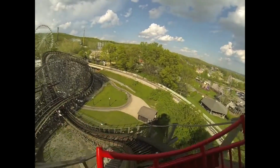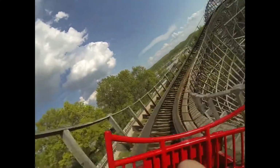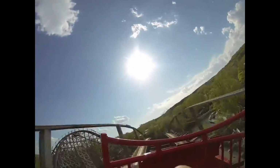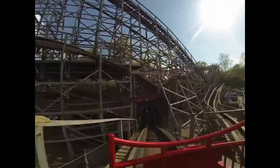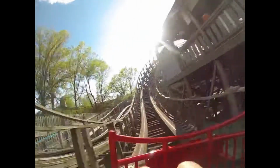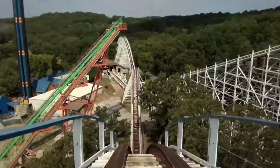At number 10, we have American Thunder, which is at my home park of Six Flags St. Louis. This is a coaster I really do enjoy, so it's coming in at number 10 on this list. This coaster has good but not great airtime, and it's something I always enjoy to ride at my home park. It is one of the smaller GCIs, but it's still a good ride, and that's why it makes this list.